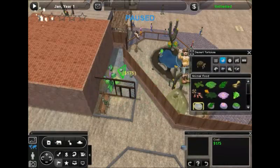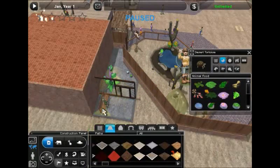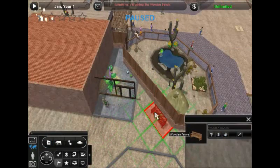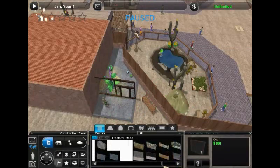So we're going to go ahead and just make a little alteration to that first exhibit, like we're doing right now. You can see me making those changes right in front of your eyes. It's amazing real-time action. That's what we pack here on the Zoo Tycooner Steve channel.